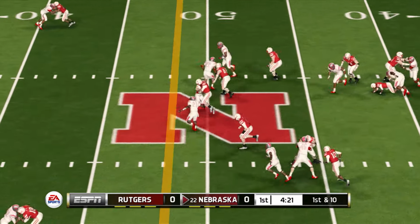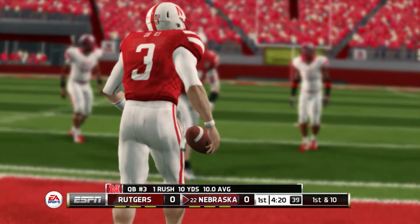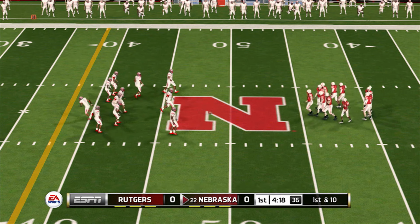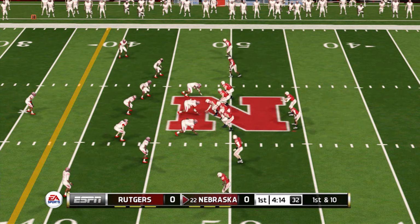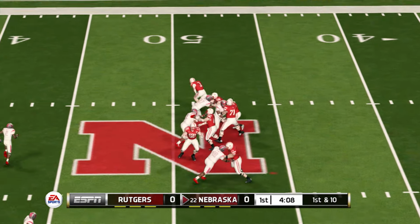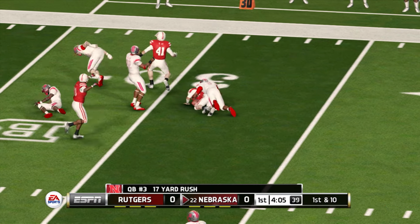He's into the open field. And he hits him hard at the 49-yard line. From the 49-yard line, first down. Play fake, looking to run. He's at the 40. They'll bring him down at the 32-yard line.